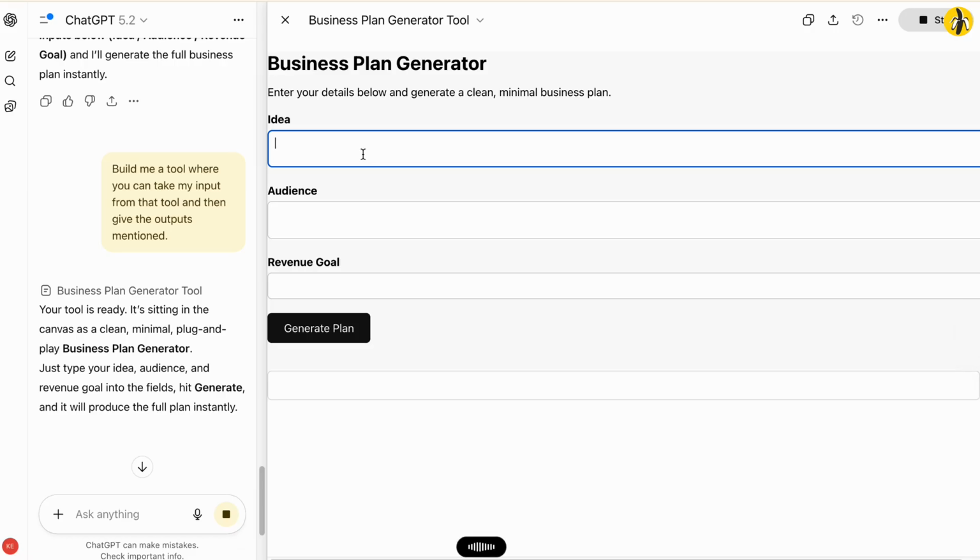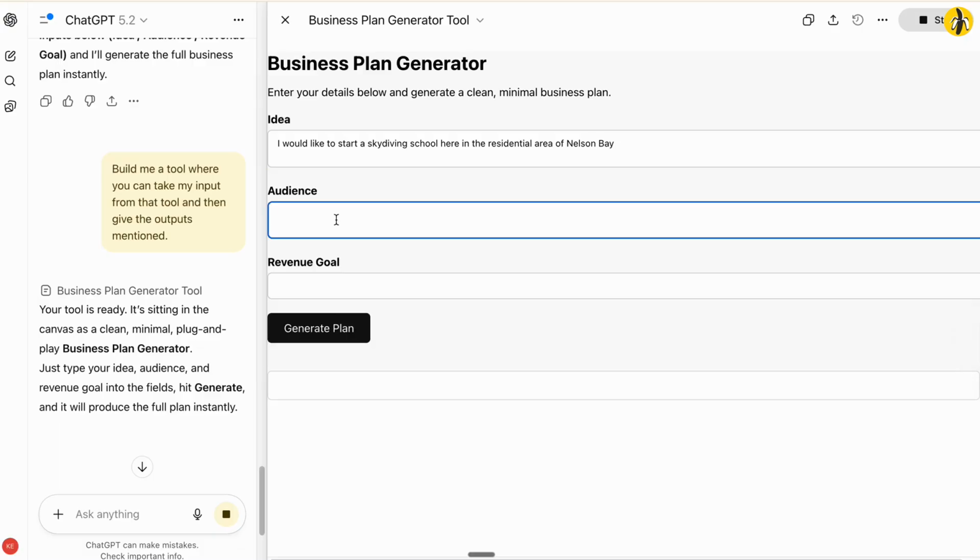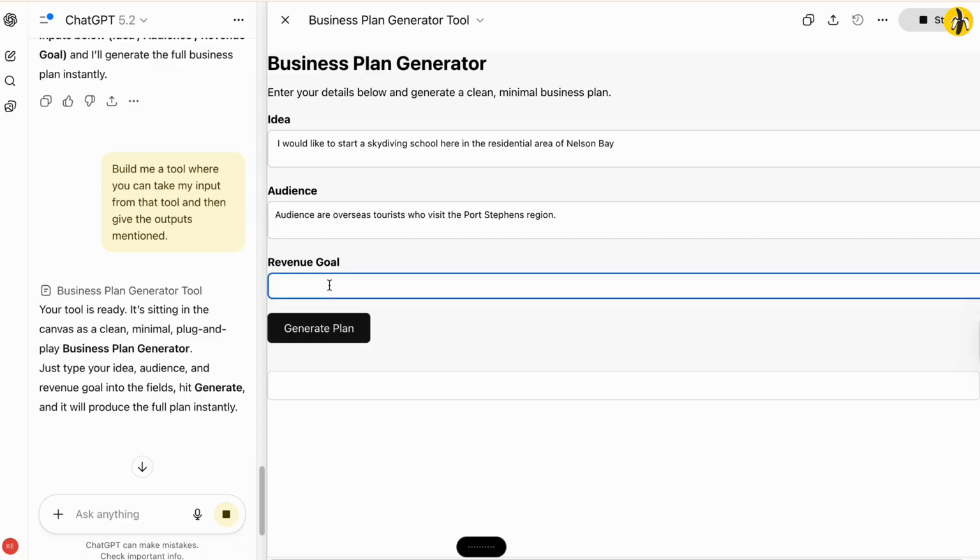I would like to start a skydiving school here in the residential area of Nelson Bay. Terrible idea because we have houses everywhere and there's nowhere safe to land. Audience are overseas tourists who visit the Port Stephens region. Revenue goal. Hey, I think we would like to make at least 500,000 in our year 1. And then I think we could really get to 2 million in year 2 and 5 million in year 3. There you go, like that.